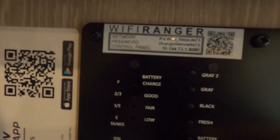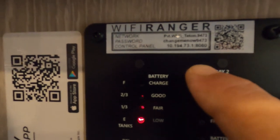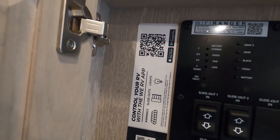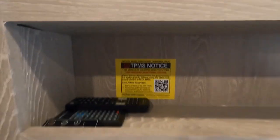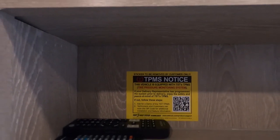Over here is your spots to check your levels. Here's your battery. There's your fresh water. That's one I said you can hold down to tell when your potable water is full. Your black and gray tanks. Over to the right, Google Play. Get the app. You can control everything from your phone. Slides, awnings, lights. It also comes with a TPMS system. I will send you a separate video on how to hook up that tire pressure monitoring system.